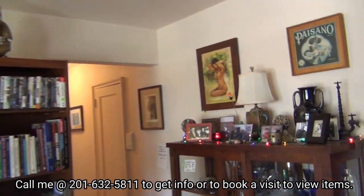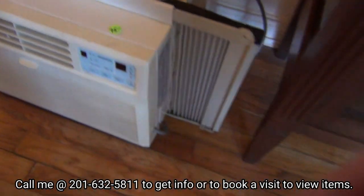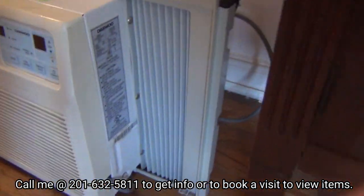So moving right along, I have actually two of these lovely units. This is a Daewoo air conditioner. Let's look at the specs here.